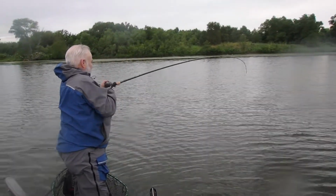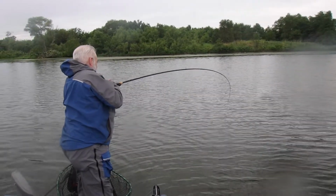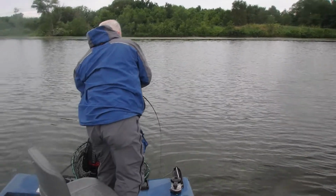We'll get him up and see what we got before we get the net out. And then, oh dang, he's a giant. I'm telling you, these are fighters. No, he's on. He is on. He's under the anchor.